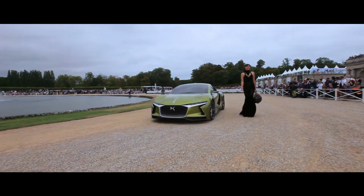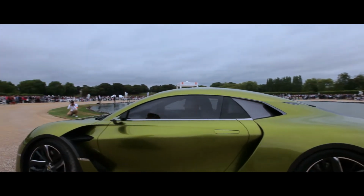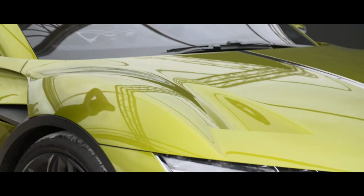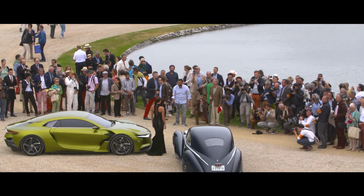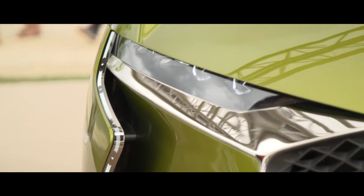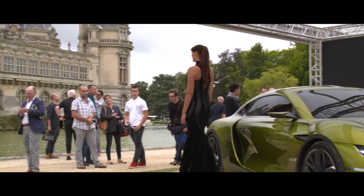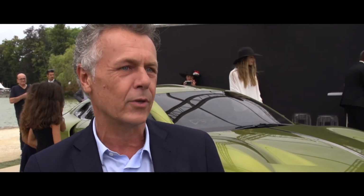DS E-Tense is a supercar that places the brand, created a year ago, in the big leagues. This car is a concentration of the brand's expertise in terms of technology. It is a 100% electric car that also serves as our development laboratory. And then it shows our know-how in terms of exterior and interior styling. If you look inside, it's extraordinary. Entirely handmade by our saddlers. It's really the expression of our expertise and our avant-garde technology.